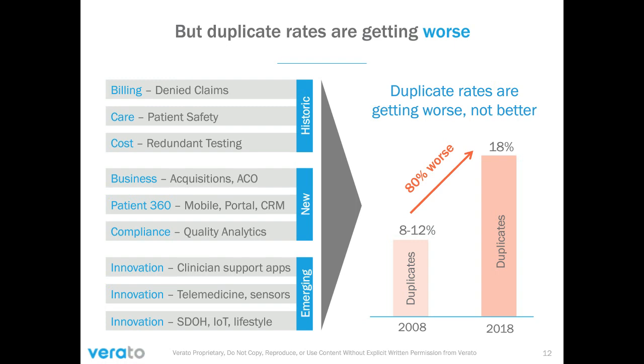Now the most widely quoted number for duplicate records in a hospital system is, on the average, 18%. And it's not that the technology has gotten worse, and it's not that people have gotten lazy. It's because more and more sources are hitting our MPIs, and as they do that, every new source has the possibility of introducing new errors into the system, therefore creating or degrading the quality of the entire system. So this is what we're faced with as professionals.